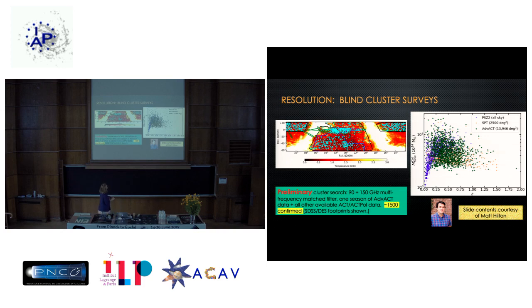Similarly, with ACT, we have such a huge area, almost all of which is covered by optical surveys, that we have also been able to find quite a few clusters, something like 1,500 confirmed clusters. These blue and green outlines are the SDSS and DES footprints. Those data can be used to confirm clusters quickly. And this is showing our plot of M versus Z, which I didn't attempt to combine with the SPT pol data because.